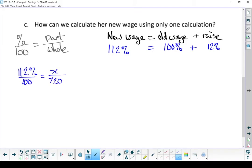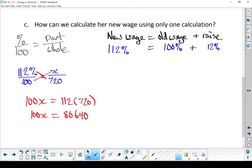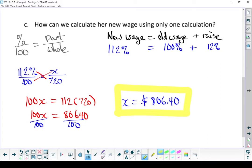Now, because our percent is over 100, our part is going to be greater than the original. It should go up. Cross multiply. Let's divide both sides by 100. Her new wage is $806.40. Exactly the same as we got the last time, but we did it in one step. Because it's a 112% piece, you should be able to do it in your head.